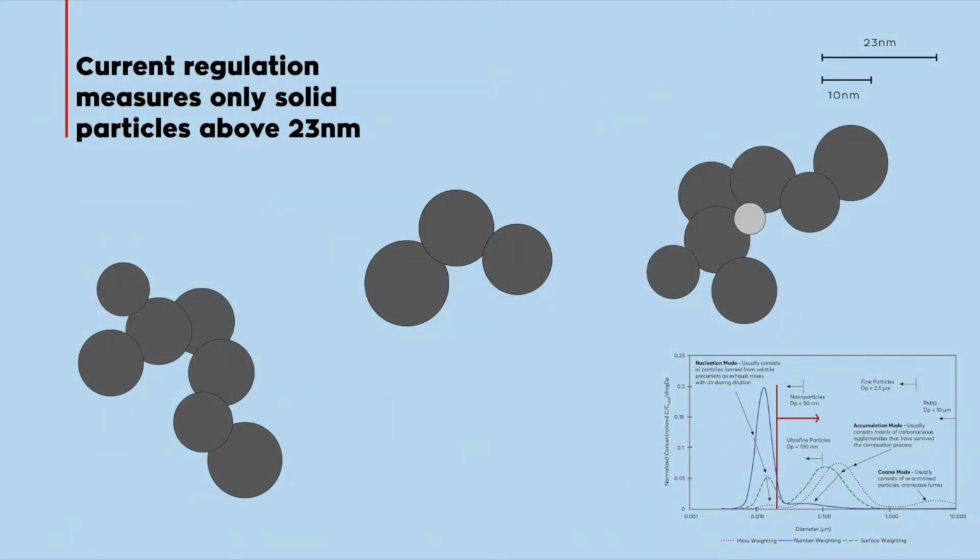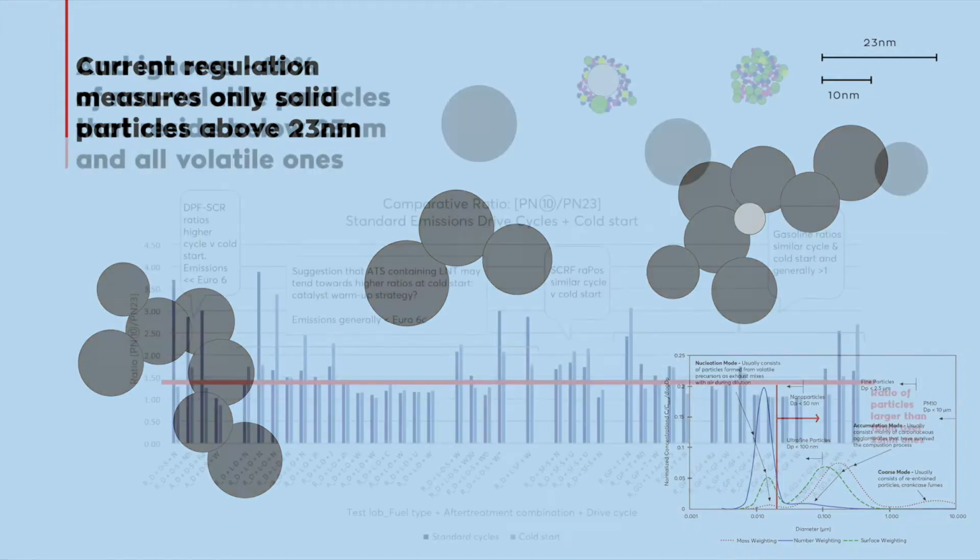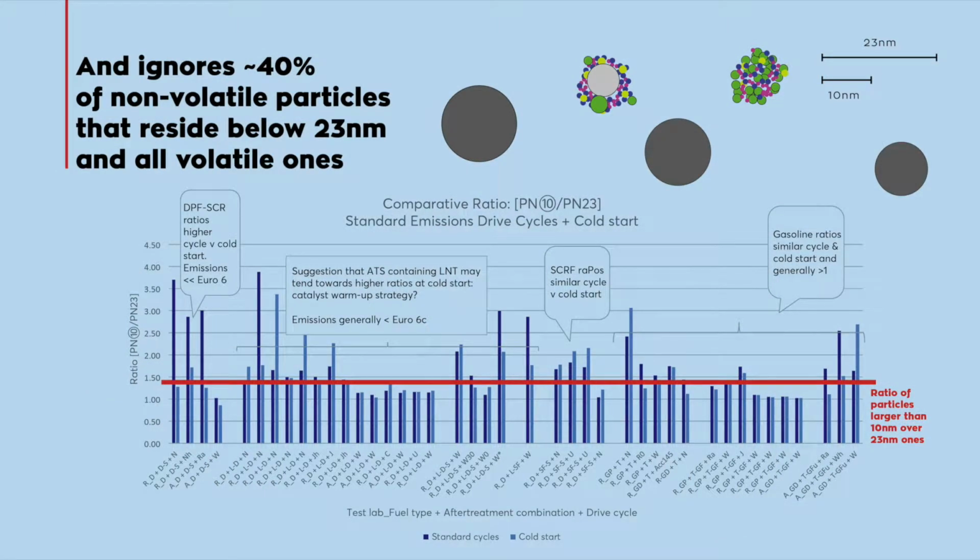Current emission control regulations only address the number of non-volatile particles above 23 nanometers. This leaves smaller and semi-volatile particles out of regulation. On average, light-duty vehicles with the latest emission control systems produce 40% higher numbers of non-volatile particles when the size range below 23 nanometers is taken into consideration.